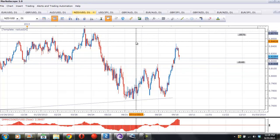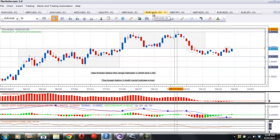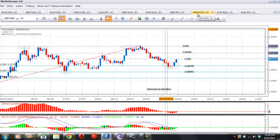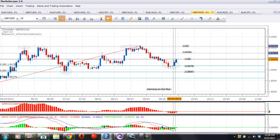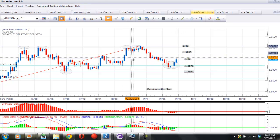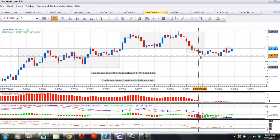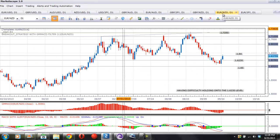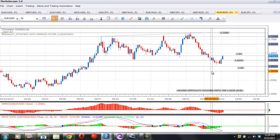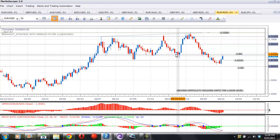So what I was looking for was to get a bounce, more prominently a bounce in the commodity pairs, and I was looking for that to help push down these pairs, which were also at significant levels. The Great Britain New Zealand was at 195, which you can see here was basically the bottom of the old chop zone, and the Euro Oz, same thing, 144.40. The Euro New Zealand also, if you want to do another one, was sitting right there at that 164 level, and those were all significant levels.